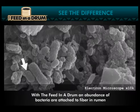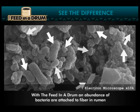This image illustrates the changes in numbers and activity of bacteria when the feed in a drum supplements are fed. As with the protozoa, numbers of bacteria increase substantially with the feed in a drum supplementation. Also note the voided areas in the fiber surface that are evidence of extensive fiber digestion.